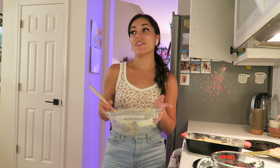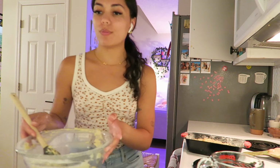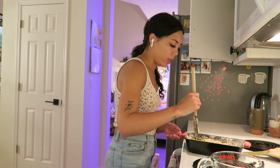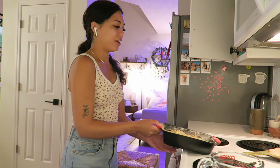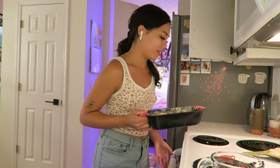I tried to make it gluten-free, dairy-free, and vegan. Did not work. There's definitely gluten in this, and there's definitely an egg in this. But for the sake of baking and making just a decent loaf of banana bread, I had to do it. So hopefully this recipe turns out. Oh, and I'm listening to Gracie Abrams' new album. So sad. Anyway, I am so excited for this banana bread this week. Let's get it into the oven.